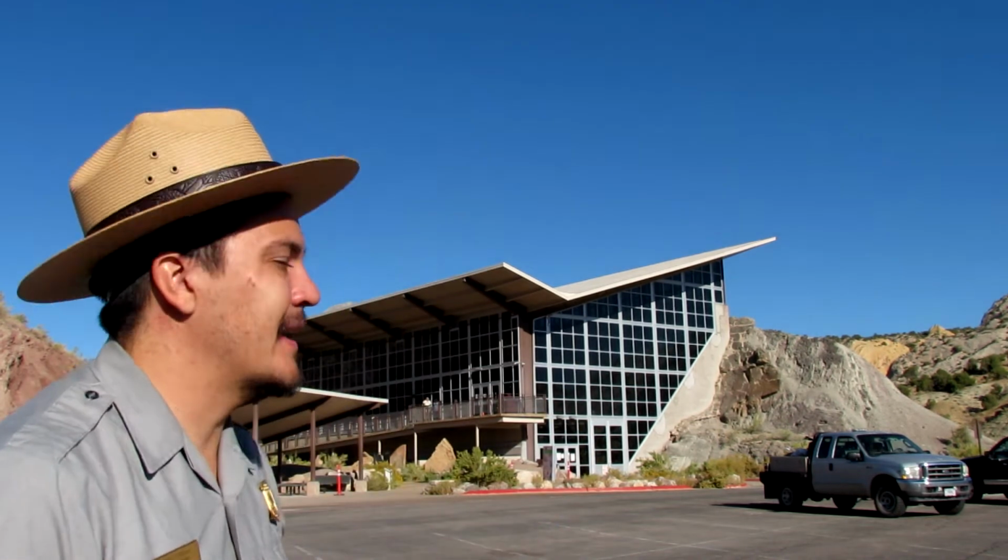A male ranger standing in a parking lot in front of a large glass building. In 1958, the dinosaur fossils would be encased in a saddle-shaped building that is the Quarry Exhibit Hall, and a visitor center would be built right outside to facilitate the crowds that came to the monument to see the prehistoric life that was being uncovered.